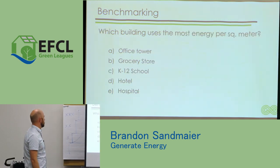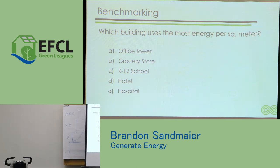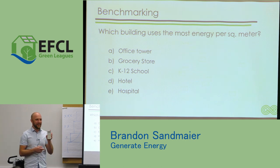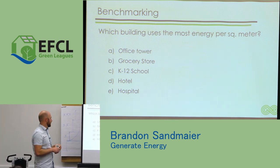So a question for you: which building uses the most energy per square meter? I have a prize too. Oh my! This is a kilowatt meter. You guys can measure those. You've heard of those? Yeah. This will help you measure your appliances and stuff. You can plug in and see how much power they're using.